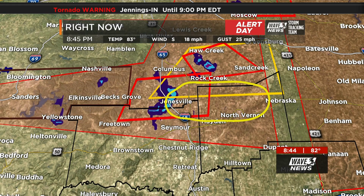But still, there's that potential that there could be some rotation with this, given the history of this entire band. This is the worst of it as far as anything that's spinning right now, and that's not here. That's up there into Bartholomew County. So we're not concerned about that as it's tracking just north of our viewing area. This is our main concern, though, what's moving into northern areas of Jennings County.